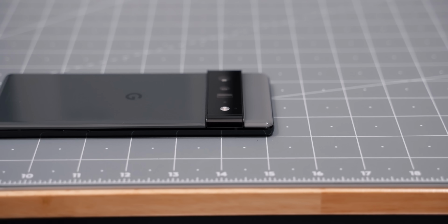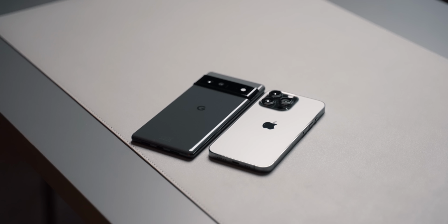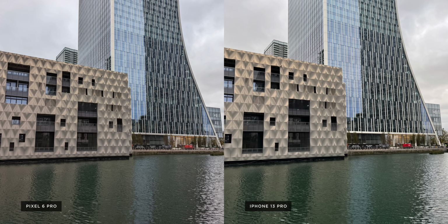To make this more quantifiable for you at home, I've taken many different sample photos with these cameras as well as with the iPhone 13 Pro for comparison. All of these photos are unedited and they're straight out of the camera. So the standard wide lens. When using the standard wide camera, the shots are very clean as expected. A good amount of detail, and it does a good job of retaining the highlights and the shadows.